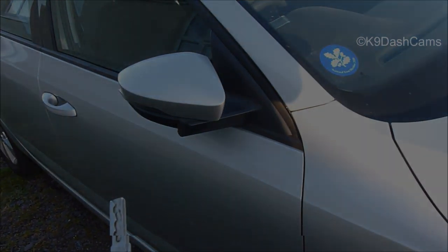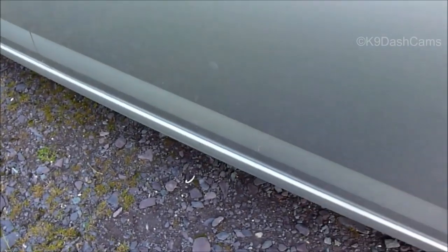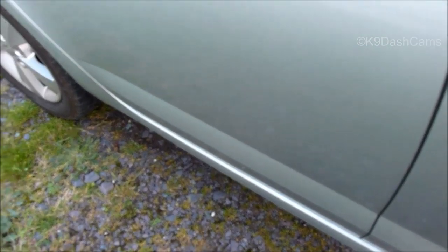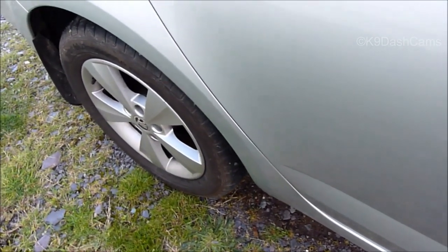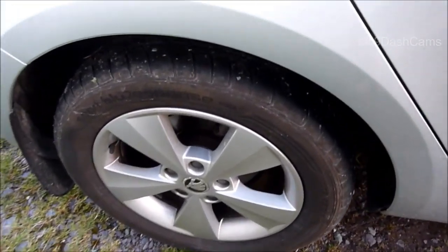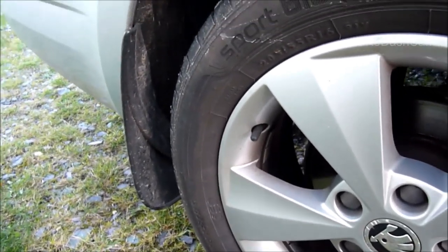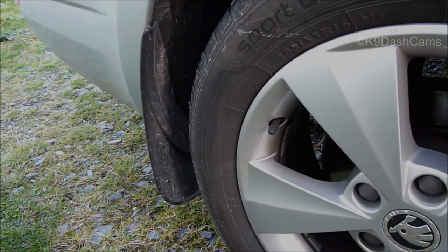This car has an awful lot of angled lines in it, which are rather nice. However, they will show up dents, which isn't so good. But I haven't experienced that at the moment, and hopefully never will. These rear wheels are again 16-inch alloys. I would just like to mention this also has, of course, the lovely mud flaps at the back, which prevent mud.